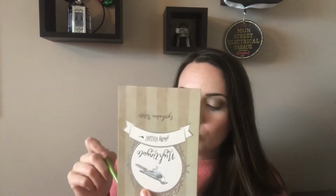And last but not least, I'm going to take my blending brush and pop on some of this Break Free, which is this white up here on this side, and I'm just going to put this on the brow bone. That's a nice shimmery, pretty white.